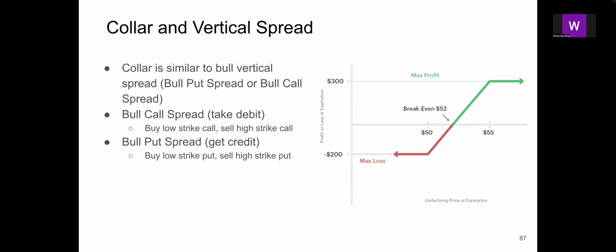If you get a credit, you may get some interest depending on your broker. Of course, you need to pay tax on the interest. I don't like tax. So maybe I would just choose the bull call spread if I want to use it to replace the collar.